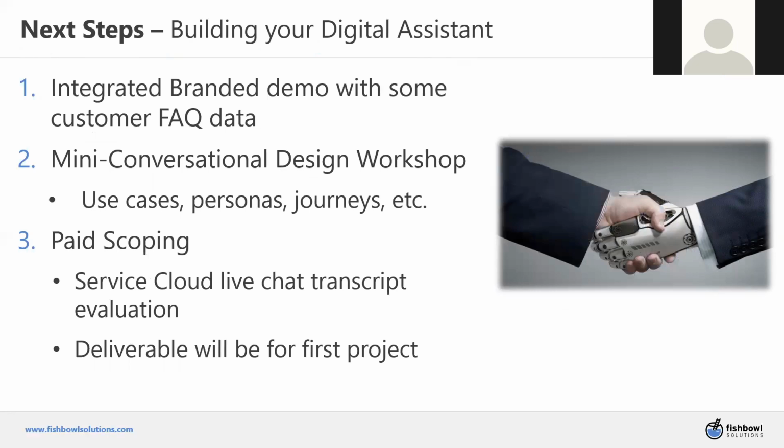Another option is really coming in and sitting down with you and having a mini conversational design workshop where we take you through the use case, or you take us through the use case and we discuss the business problems you're looking to solve, who are those people that you're interacting with, and what might a journey or a dialogue flow look like for those people.